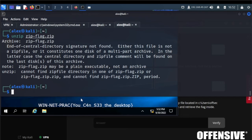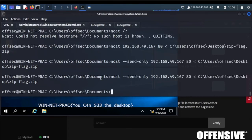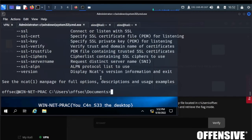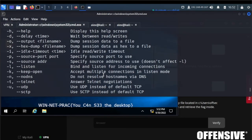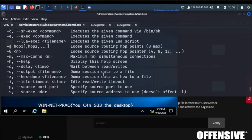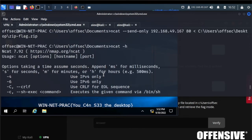Can't we get help in Windows with ncat -h? Let's give it a try. I am all for giving a try. And you nailed it. There is our help menu. All right, let's see what we use.